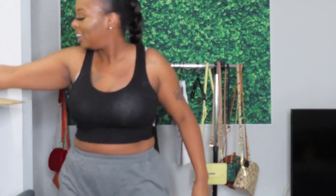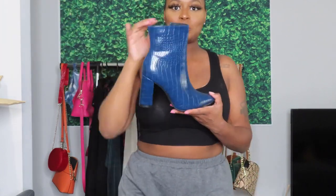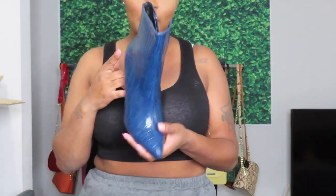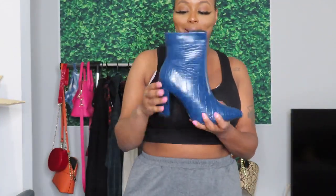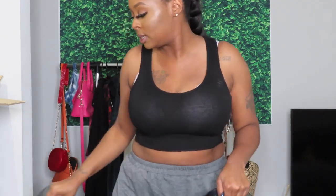I put the shorts on now. I told you I was gonna wear them now. Y'all ready? Y'all ready? I thought these were so cute. Navy blue boot, little crocodile skin. So I'm gonna put these on. Comes in a little bag.